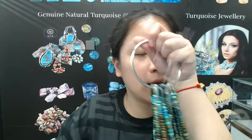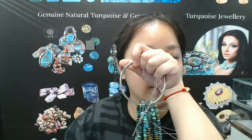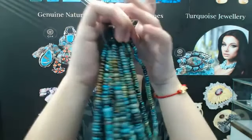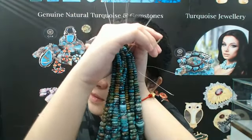The next one I will show you is this gemstone beads, the rondelle beads.